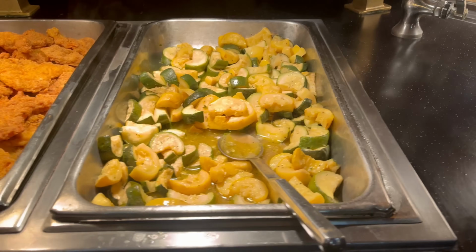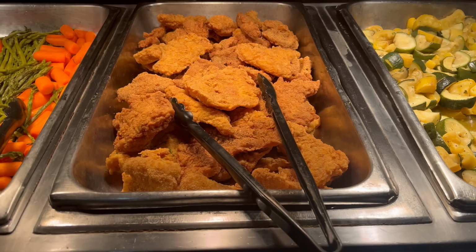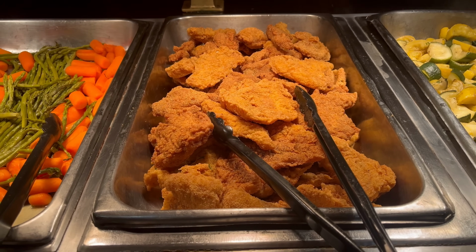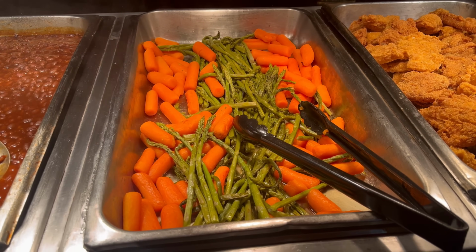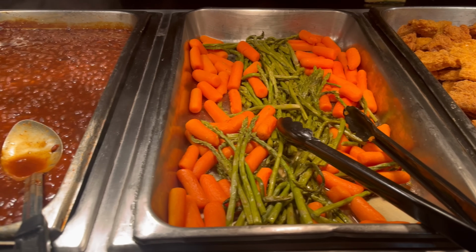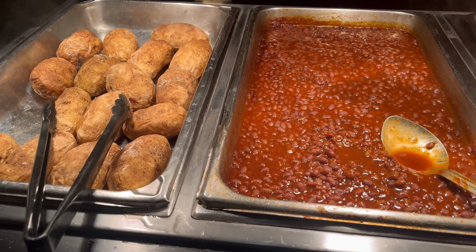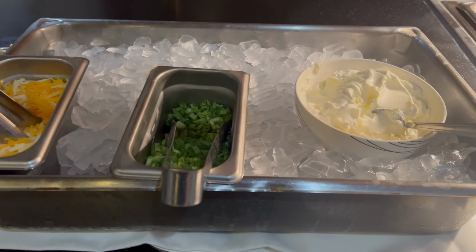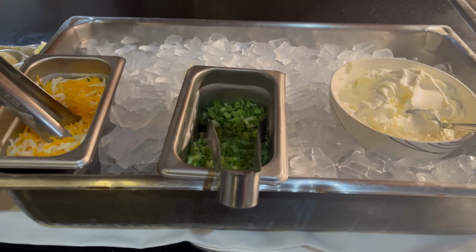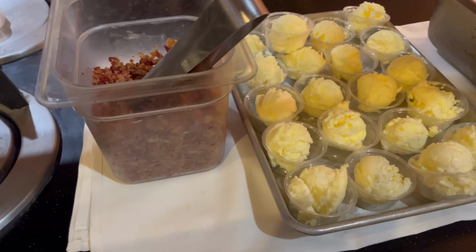All right, we have some zucchini. That's next to the catfish. Okay. We have some catfish here. Asparagus and carrots. And we have some baked beans as well as a baked potato. And if we have a baked potato, that means we're gonna see some sour cream, chives, and cheese. Of course, butter and bacon bits. And I believe that's the majority of the hot dishes.